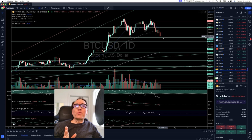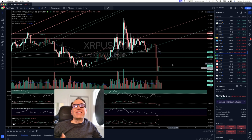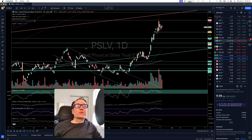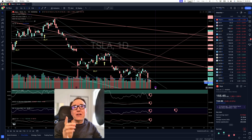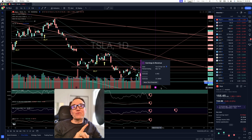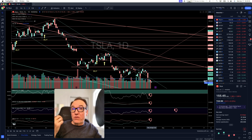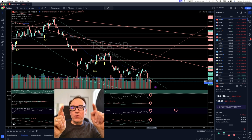Bitcoin, we have support at 60,453. If we break that, then we are going to get a move down. XRP, after the big move down that we had last week, this one is going sideways. Physical gold maintaining itself quite well. The same with silver. We see weakening with Tesla, but we have the earnings call on Tuesday. I don't know what is going to happen. Nobody knows, but I don't think we are going to get some big moves before Tuesday, but I could be wrong. We should not act on our speculations, but on our lines.